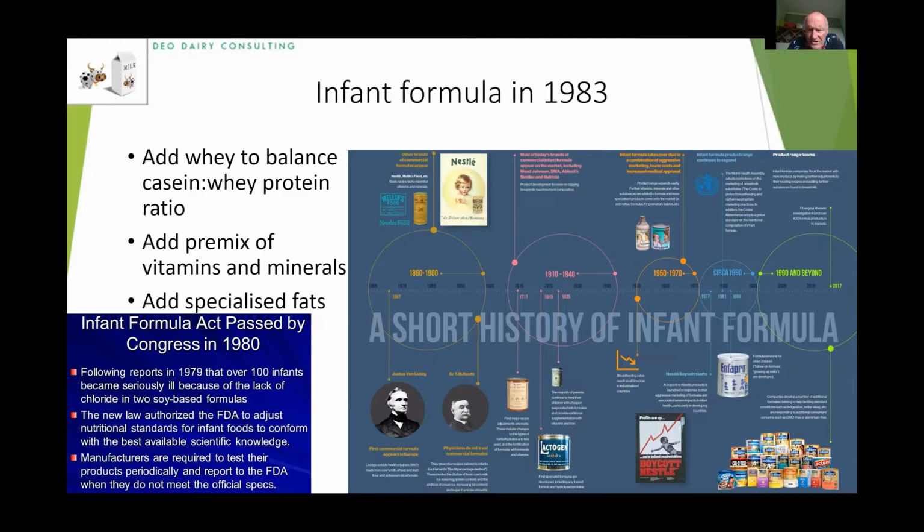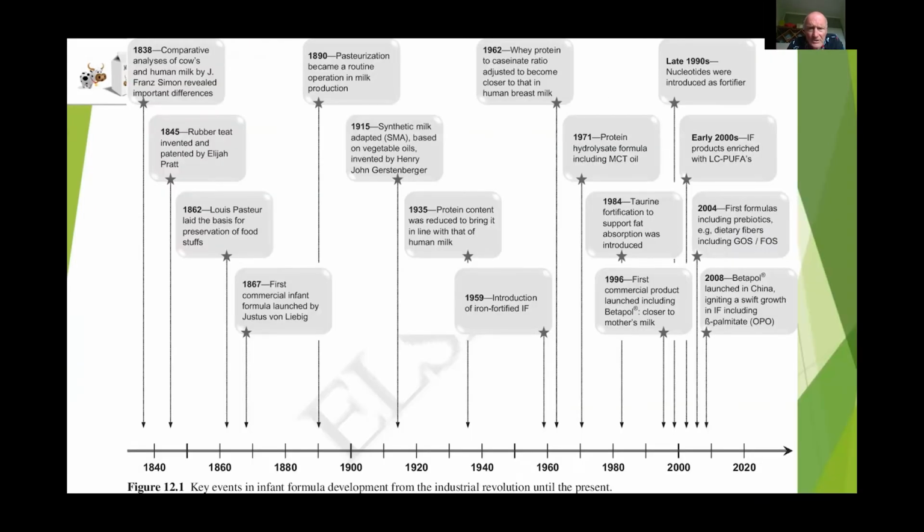Really fascinating history of infant formula, but I won't go through it. We could spend a whole hour just talking about that. Here's just to give you an idea of some of the things they were doing. The whey protein ratio came in about 1962 here. Iron came in back in the early or late 50s.